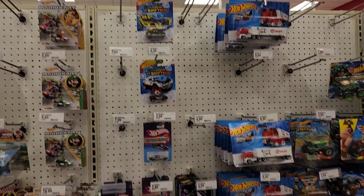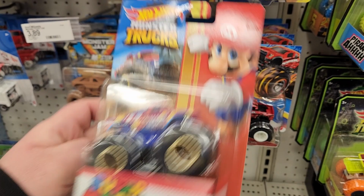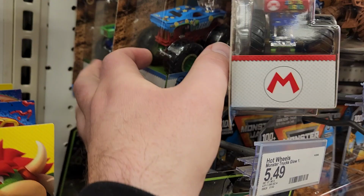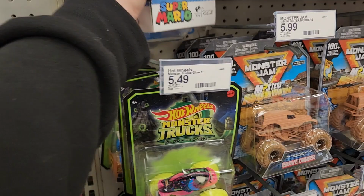Moving down through to premium type stuff. They don't have new Ultra Hots either, unfortunately. Same old monster trucks. Ooh, they got some new Mario. Check that out. New Mario. One of four. They have Mario, Luigi, Yoshi, and Bowser. So that's pretty cool. So there is Mario. There is Yoshi. That one's pretty cool, actually. And there is Luigi. And I don't know, I kind of like those. All right, so we're going to get a Mario. We'll get the Yoshi. And we'll get the Luigi. There is no Bowser, unfortunately.